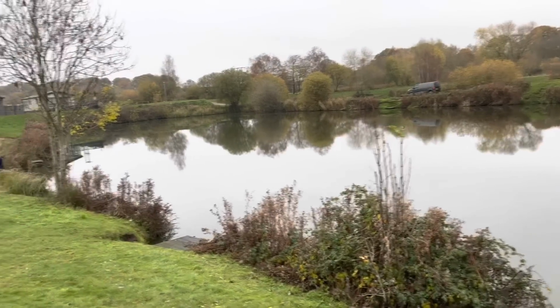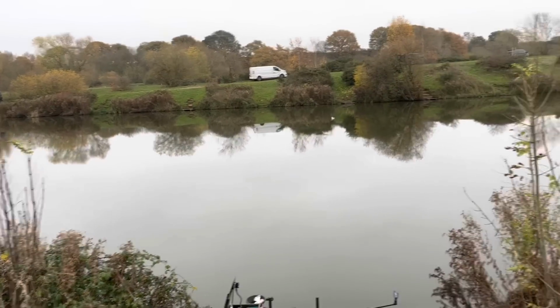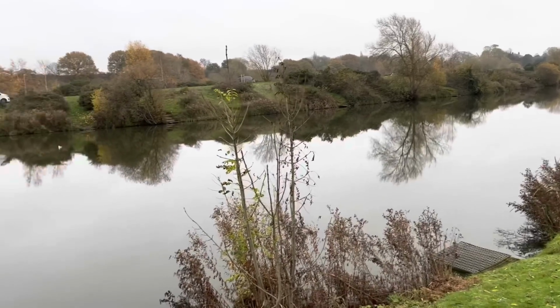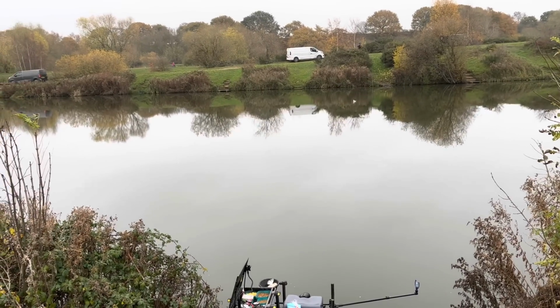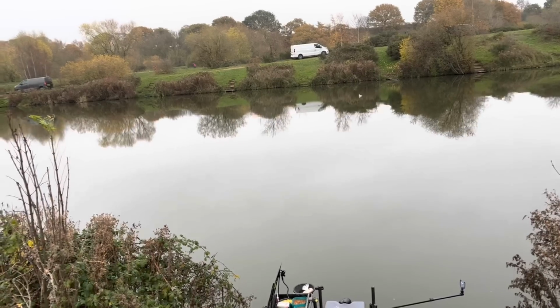Well, here we are, back out at the fabulous Hallcroft fishery, and I've got over my disappointment from yesterday where I left a few fish behind and fished for too big a weight and it didn't work. And that's how I fish, it's what it is, but still disappointing because another 4 or 5 F1s I'd have had a proper counter, but it didn't happen.